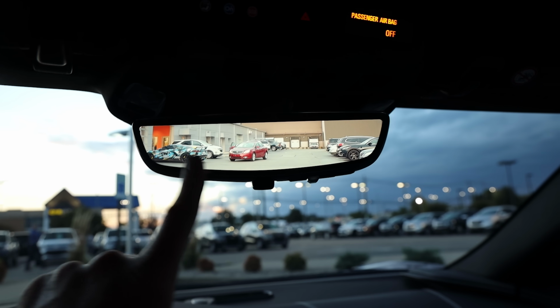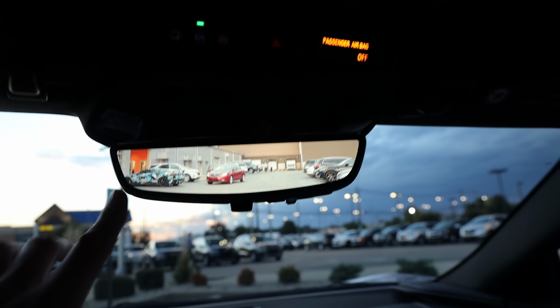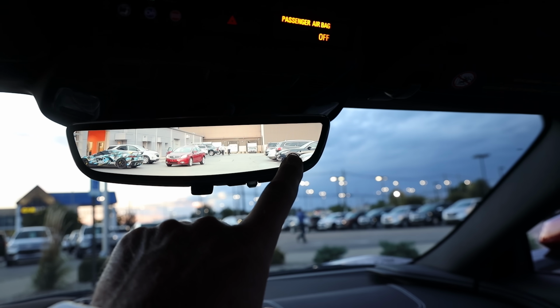This thing is an absolute must. This is completely worth it. I love this mirror. You can see all the way back there. You can see my car, you can see that Buick, you can see these vehicles over here.